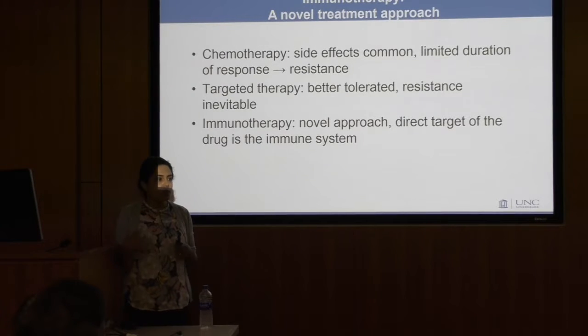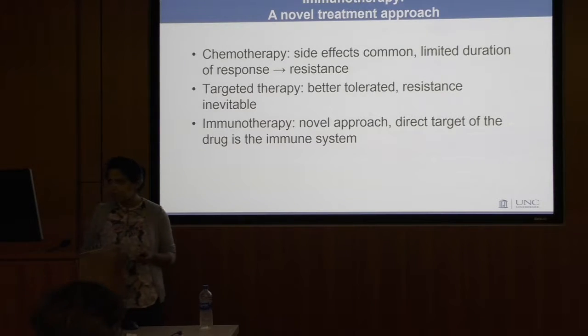Some of the challenges with these therapies is that with chemotherapy, side effects were quite common for patients, and often there was a limited duration that these therapies would work. Resistance was pretty universal. With targeted therapies, while the side effect profiles tended to be better and more tolerable for patients, resistance tended to be very common as well, and this was also only available to a subset of patients that had these molecular alterations. So immunotherapy was really a novel approach, and has been quite different in how it works because the actual target of the medications is not the tumor cells themselves, but the immune system, and I'll go into that a little bit more.